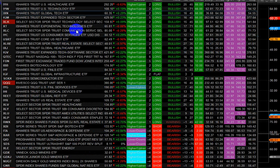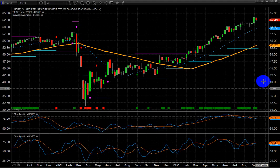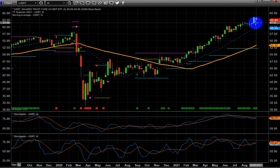So again, let's go to something else here, the REIT sector. And then we'll check out consumer services. REIT sector is up 35.5% right now. Here's the trigger that took place on August 31st. Perfect alignment with the weekly system. Rallied up through both targets and continues to rally higher.